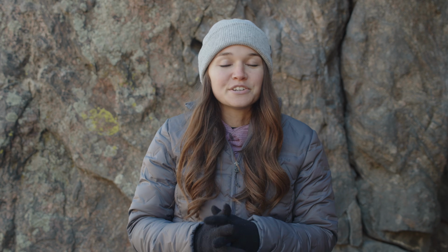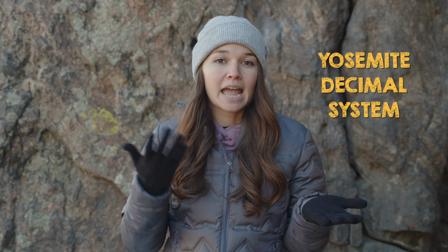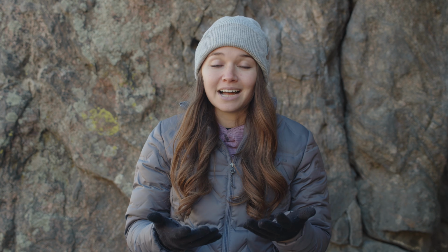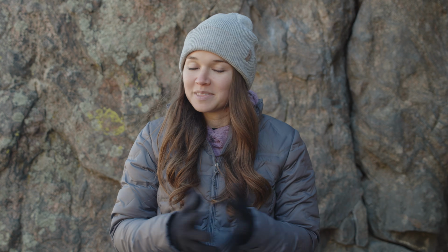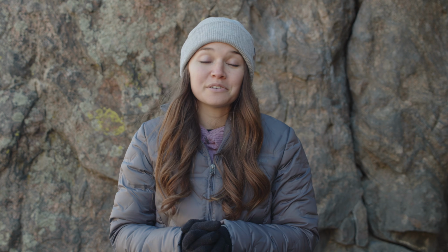Now you know the two most popular grading systems in rock climbing: the Yosemite decimal system and the V-scale. Knowing these systems can help you to select a climb that's within your route and difficulty level and be able to progress even further as a climber. And who knows, if you stick with it, maybe you'll be the next to add a number to one of these two very popular rock climbing grading systems.